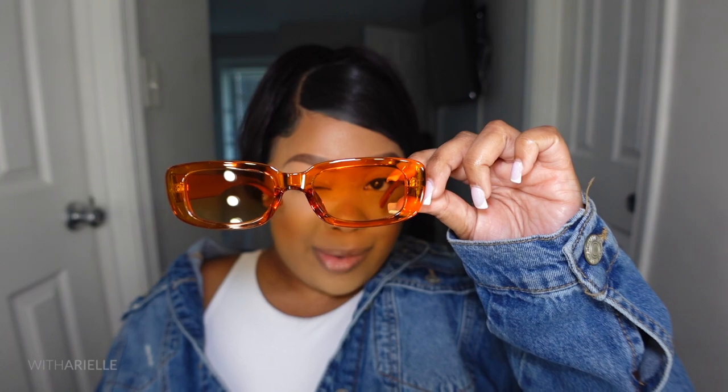We'll move on to these orange little numbers right here. Everything is orange. I think they had these in, what was it, red or blue, green? I don't know. But I do know there was another color and I was thinking about it, but I didn't have anything orange that was new. So I went with these.